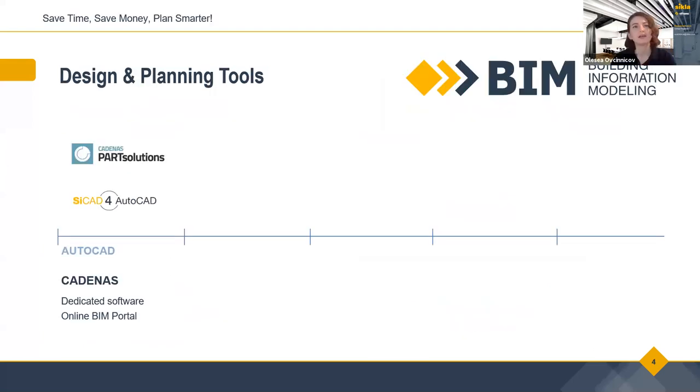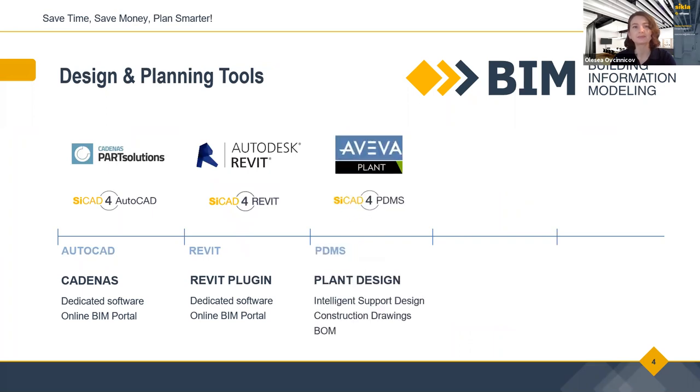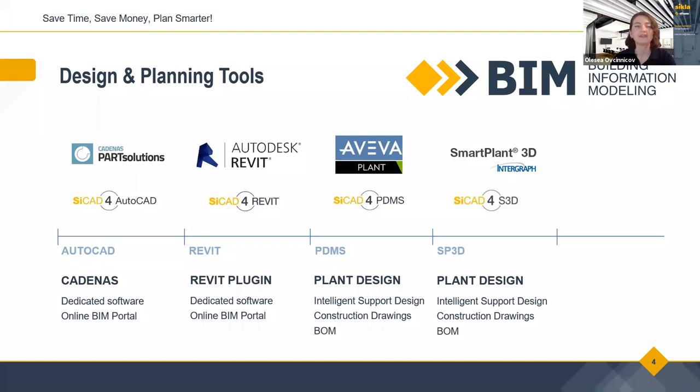Thank you, Ross. Sikla has a full range of planning tools to aid the design of primary and secondary supports. This includes many of the leading software platforms from which a pipe support catalog is available to access through dedicated and developed plugins. AutoCAD, for example, uses a plugin called Cadenas. We also have access to Revit, Aveva PDMS, Intergraph SP3D, and Aveva E3D.